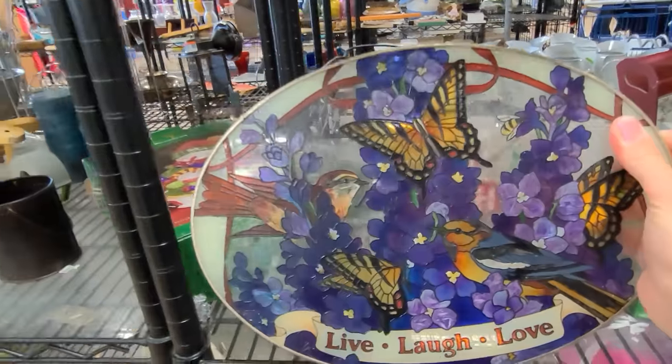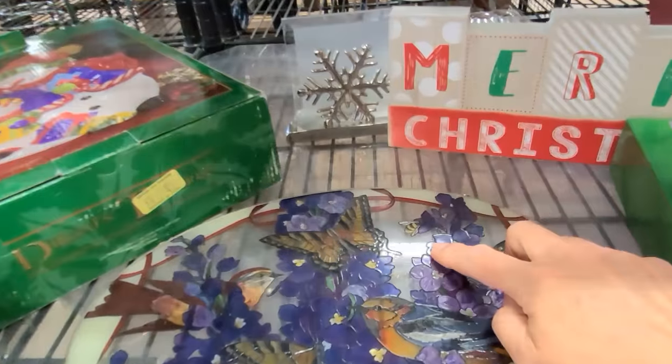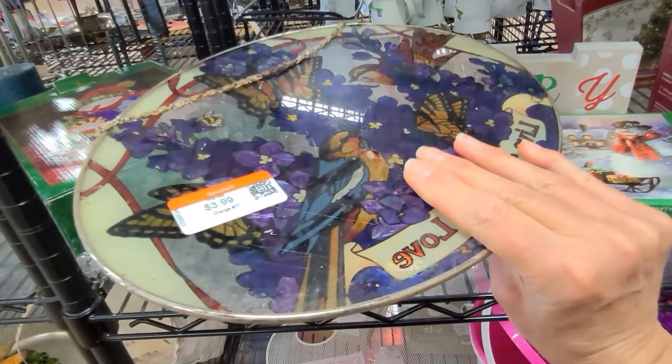I absolutely love the design of this. Little birds and butterflies, live, laugh, love, but it has some peeling and cracking and damage. So sadly, we will have to leave that as well.